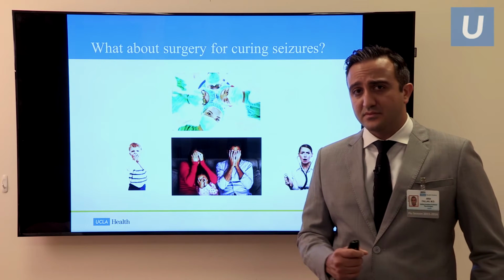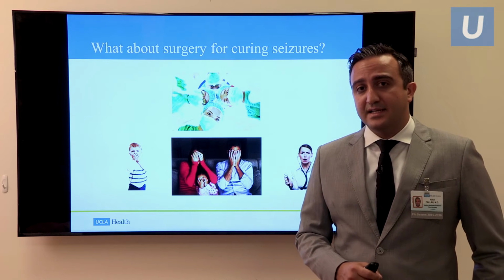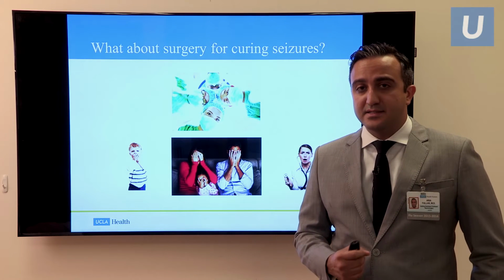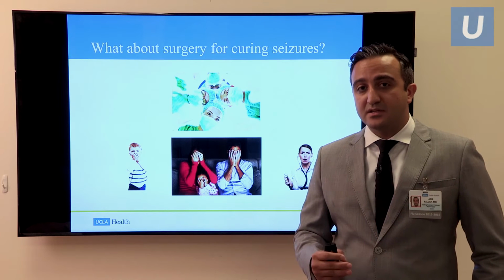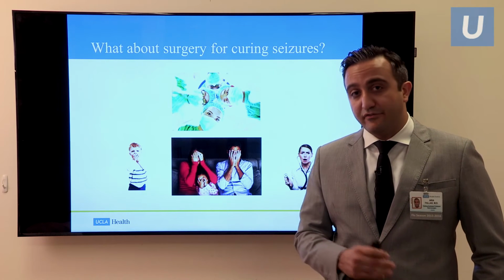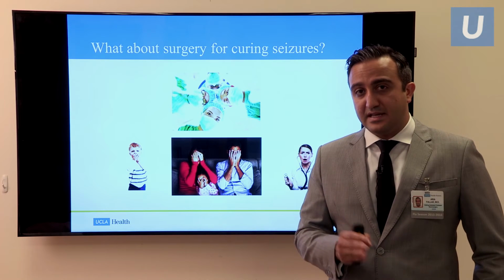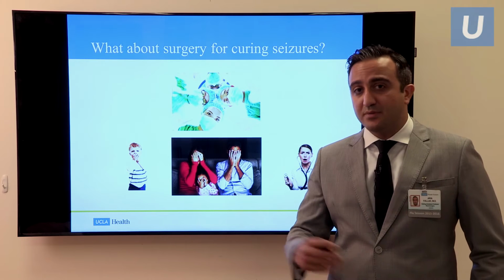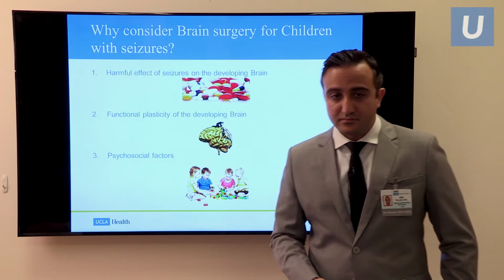And the other side note here is that the amount of epilepsy surgery we're doing is very little compared to the actual population that we think could actually benefit from surgery. So there's a gap that has been created between children that can benefit from surgery and the actual number of children that we are helping with surgery.